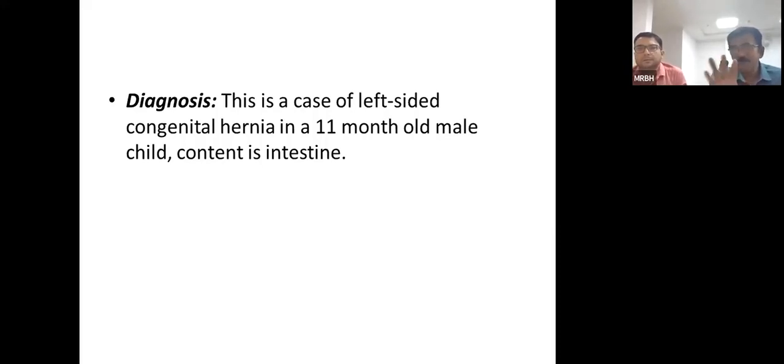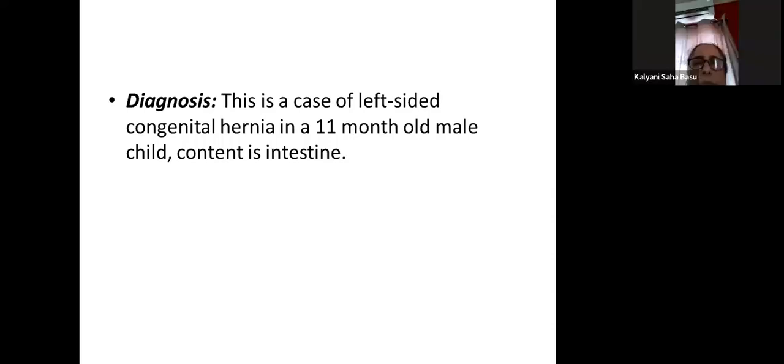Okay, madam has asked, how will you manage this patient? Sir, madam, after doing some baseline investigations, the treatment of choice in this case is herniotomy. Suppose this baby has presented to you at the age of 25 days. So when will you operate? And if the baby is, as you said, 11 months old, when will you operate?